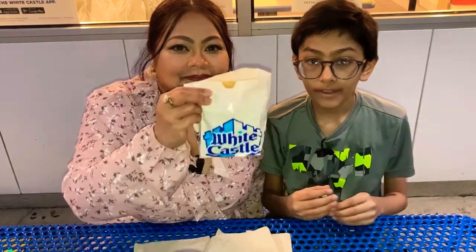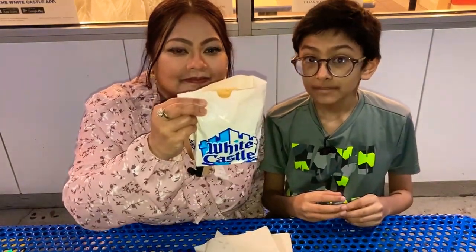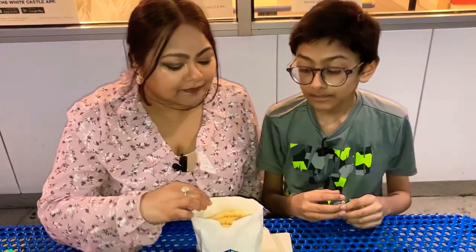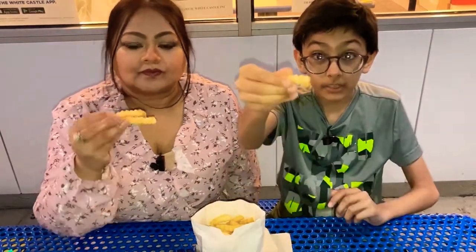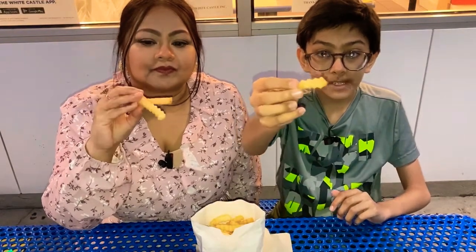Now we're here at White Castle, who I familiarized myself with their sliders, and I know they're great, but I want to see if their fries will live up to that level of flavor. Let's try them. So, you can see the crinkle fries, which is quite interesting. We haven't had any crinkle fries today. Let's see their taste.